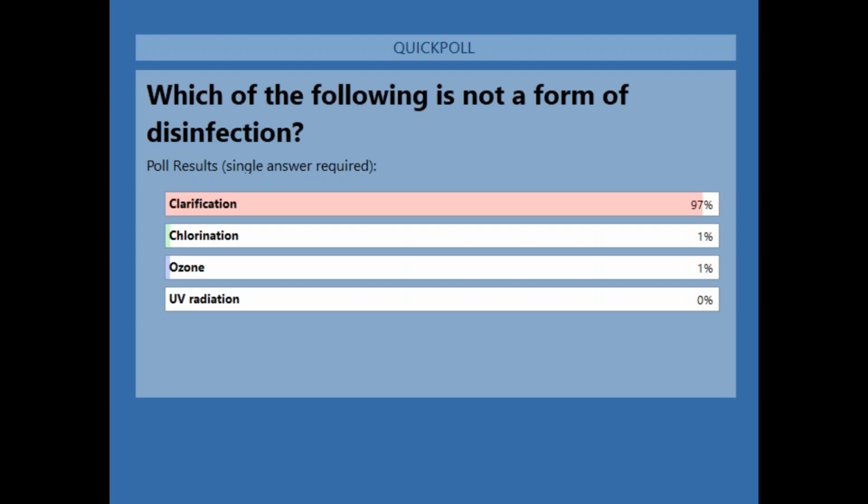And 97% chose clarification. Awesome, good job, everyone. So again, chlorination, ozone, and UV are the three that we just covered for disinfection, and clarification is usually used to separate solids from the wastewater.